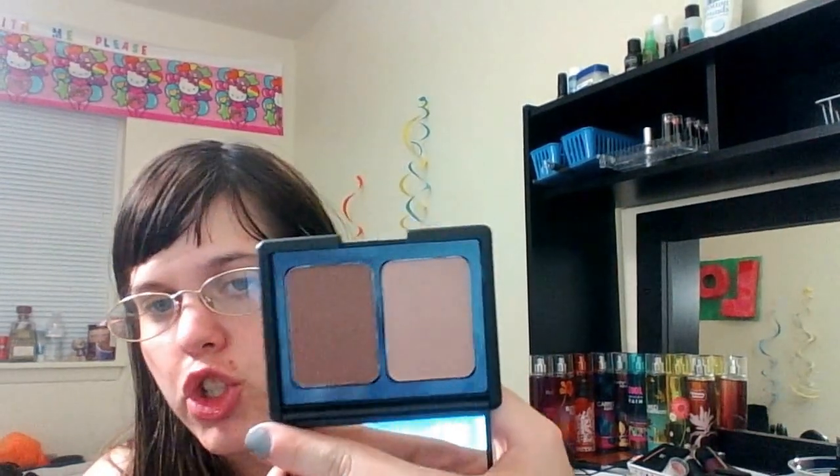This is Turks and Caicos. Such a pretty one, and this is shimmer. It may not be coming up on camera, but these are shimmer. These both look like bronzers. But I'm excited to play with those.